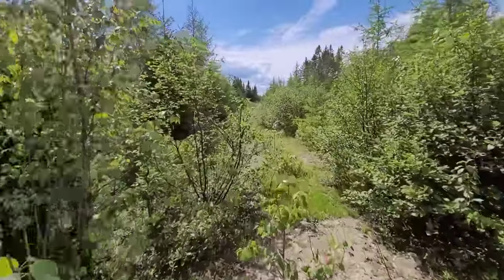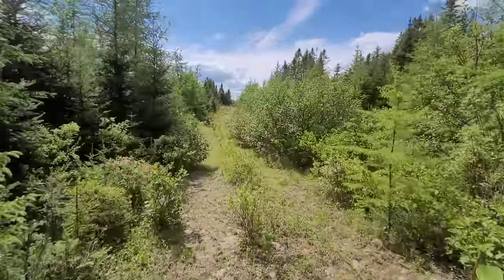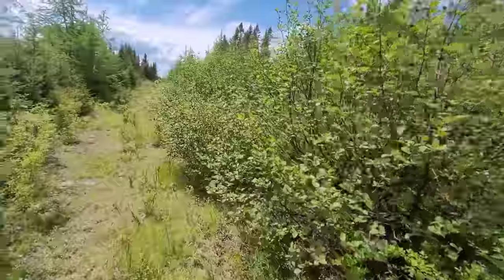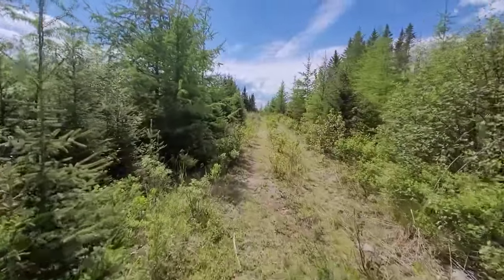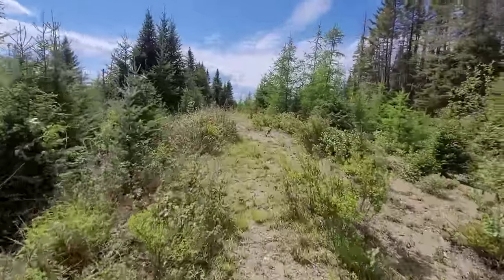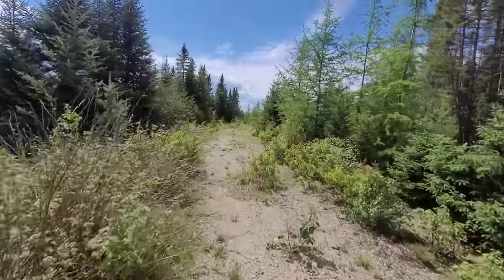So this trail here is basically just open because of moose. Lots of moose tracks. I actually don't see any water at all. It's pretty dry down here. So if there are any beavers, I probably did them a favor. I gotta look at the map again. It is sort of confusing because this road doesn't seem to line up correctly with Google Maps.